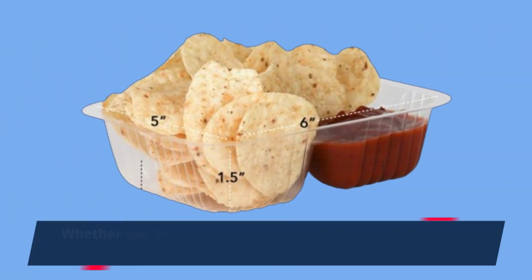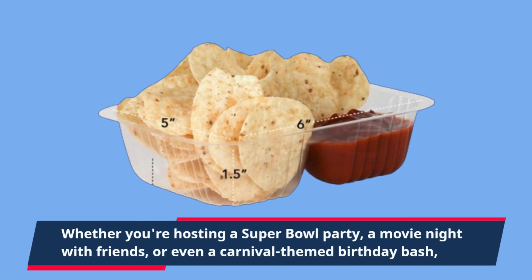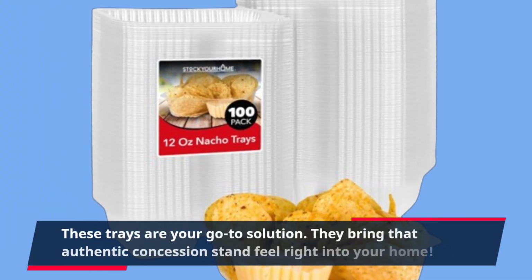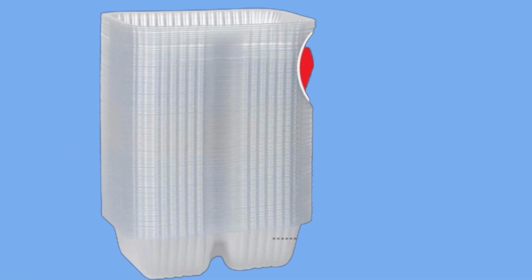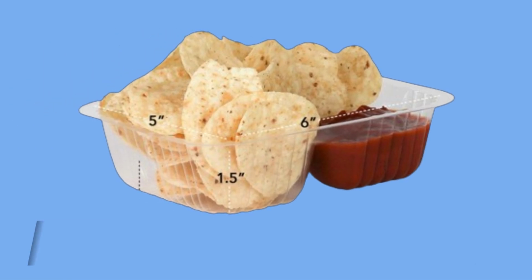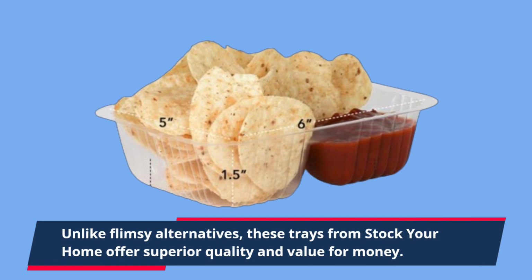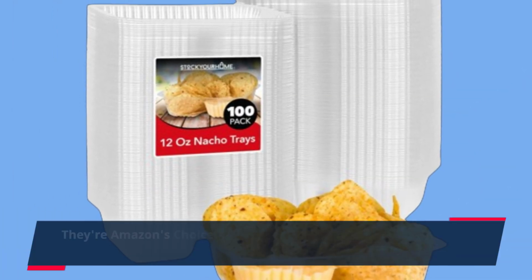Whether you're hosting a Super Bowl party, a movie night with friends, or even a carnival-themed birthday bash, these trays are your go-to solution. They bring that authentic concession stand feel right into your home. To give you a better perspective, let's quickly compare these trays with others on the market. Unlike flimsy alternatives, these trays from Stock Your Home offer superior quality and value for money. They're Amazon's choice for a reason.